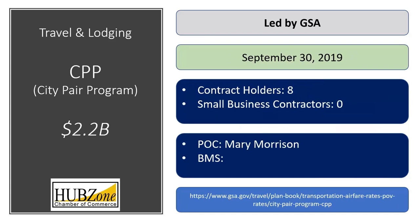The City Pair program supports the government's air travel needs. The contract is obviously awarded to airlines, which are large primes: United, American, Delta, Southwest, JetBlue, Hawaiian, Alaska, and Silver Airways. This is another one that we small businesses should be pushing to see how small business obligations are being met. Even though this contract is for travel, the work involved is varied and probably crosses into a lot of our professional services.